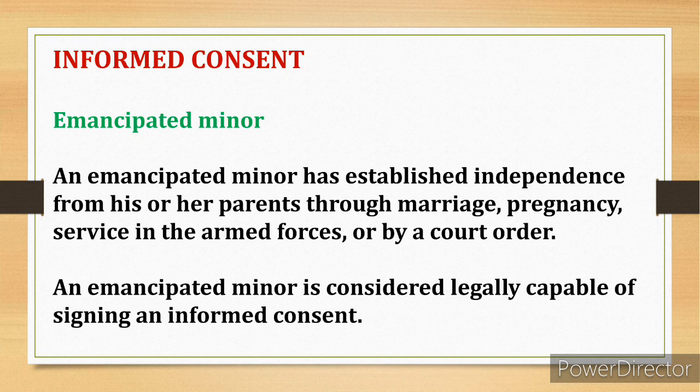Emancipated minor. An emancipated minor has established independence from his or her parents through marriage, pregnancy, service in the armed forces, or by a court order. An emancipated minor is considered legally capable of signing an informed consent.